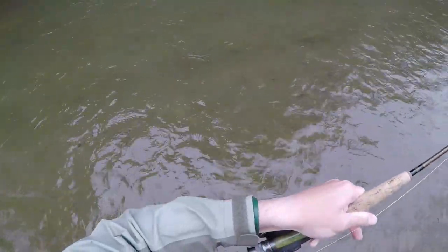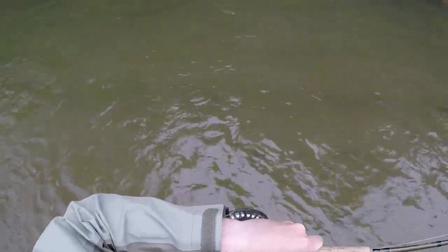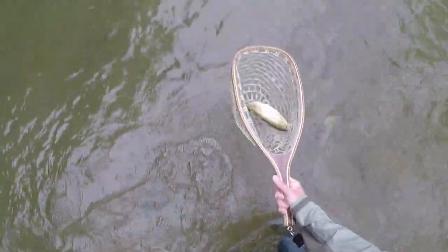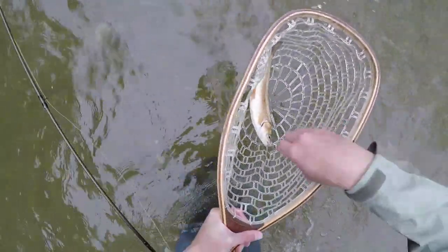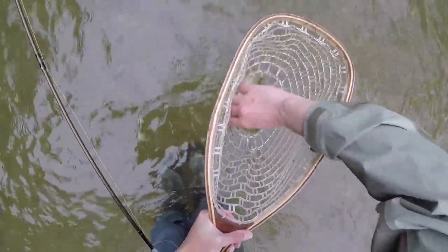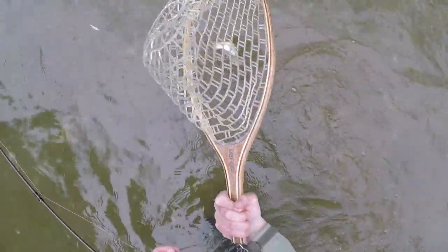Good color to him as well. Still got a little bit of life left in him. Get this guy to net. And there we go. Fell right out. Now he goes.